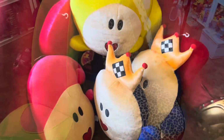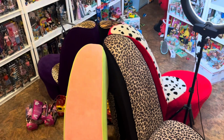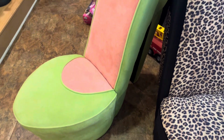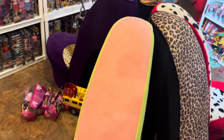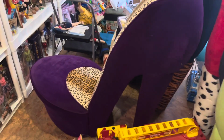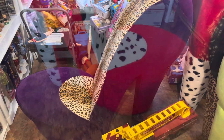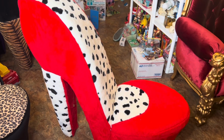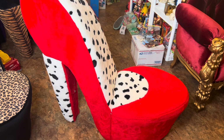And they're worth about $5 each. We have 6 of those. Then we have these high heel shoe chairs. I'm going to have to sell a couple of them because I just don't have room for it. But I'm going to keep the green one and I'm going to keep the purple one. And they're worth about $200 each. And I think I'm going to keep the red one too. So that's $600 worth of chairs I'm going to keep for the toy museum.